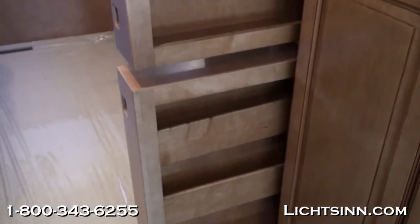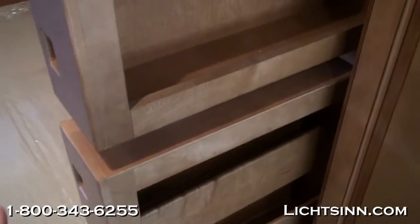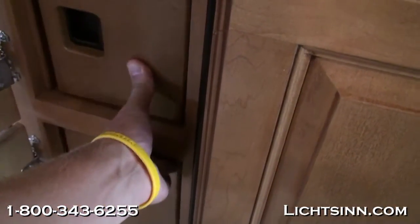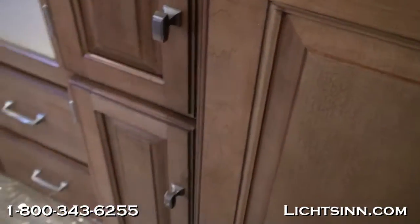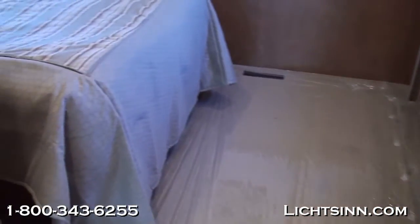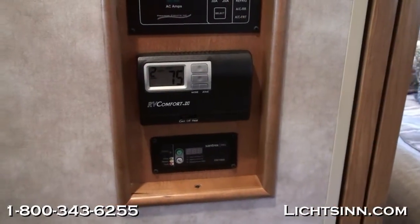Again, the dual split pantry is included on the driver's side, just adjacent to the galley within the four-door side-by-side refrigerator area. Continuing on to the rear of the coach, we'll swing around here and take a look at the large bath-in-one. This is located right across from your changing area and your wardrobe area. And right outside the door here, you can see Winnebago's patented one-place panel with all of your gauges in one easy-to-read location.